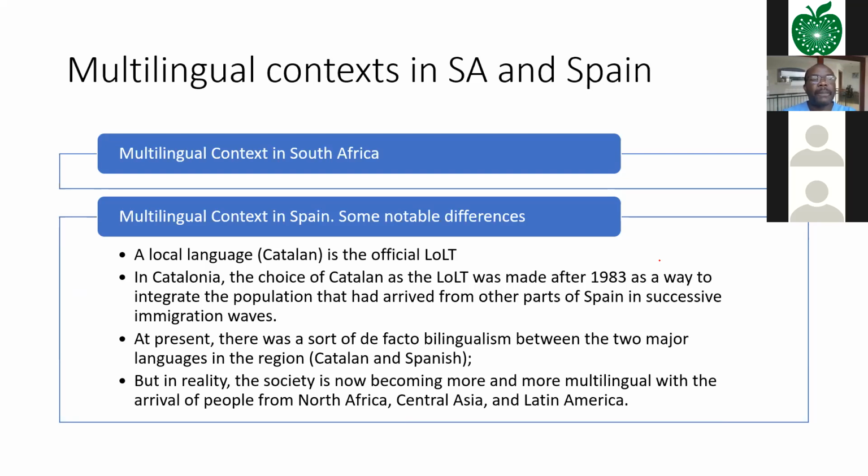Okay, so I'll just skip to the last two bullets there, to say, even though Catalonia can be regarded as bilingual in a way, the reality is that with the movement of people and with the world becoming more globalized, there have been people from North Africa, Central Asia, Latin America, all going to Barcelona and all bringing with them a multitude of languages, which makes Barcelona a highly multilingual society, just like South Africa.